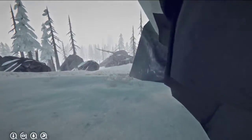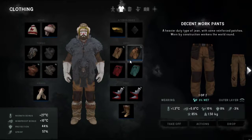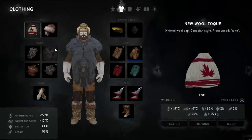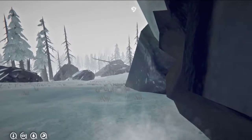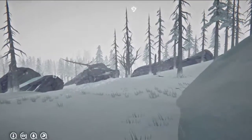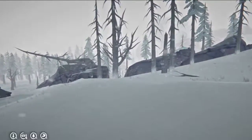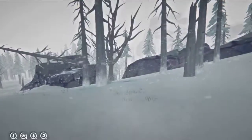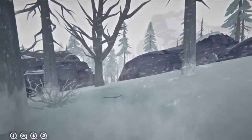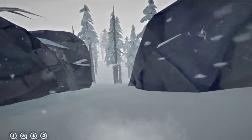Let's check and see how wet we are already. Nothing is 8% wet on our pants. 30% wet on our hat. Ooh, we're getting wet already. That's gonna slow us down. There's an old torch. We don't need a torch. No, we don't need sticks either. Get over here. And I think we can chart since we're over here.